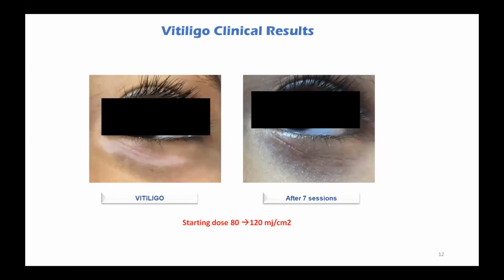This is a child, he is 6 years old. He has had this patch for 1.5 years. This is only after 7 sessions. It disappeared totally, actually, and I started a maintenance after that. After the 7 sessions, I didn't continue the other sessions. As we see, there is faster improvement in face and neck patients.